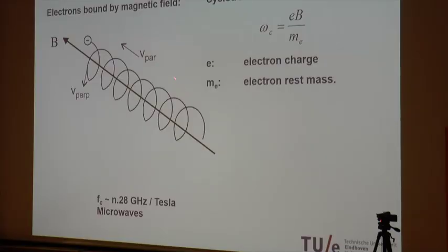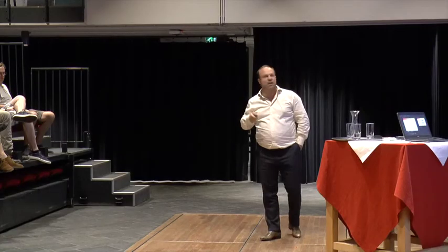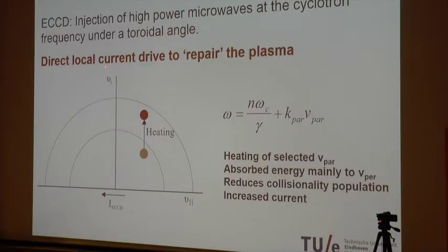Here you have the parallel velocity. And what you see is that I can choose a condition where specific parallel velocities are resonant. Now this is the trick. This is my velocity space distribution. I have particles in vertical velocity direction. I have particles in parallel velocity direction.